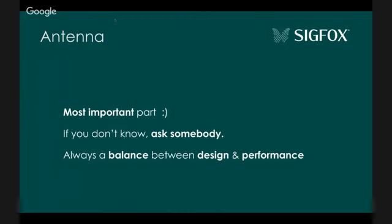If you don't know how to do an antenna, please ask somebody. Don't screw up a project because you said, oh, antenna is easy and I'm going to do it myself. No, it never works, always fails. So please, if you don't know, go ask somebody. And antenna is always a balance between the design and the performance. As I said, if you want the best performance, your antenna is going to look bad. It's going to be a big antenna, because you are very deep in the ground. If you want an antenna which fits in a watch, of course, you need to be smaller, and then you have a little bit less performance. So it's really a choice between both.